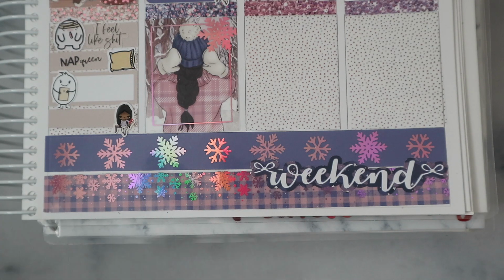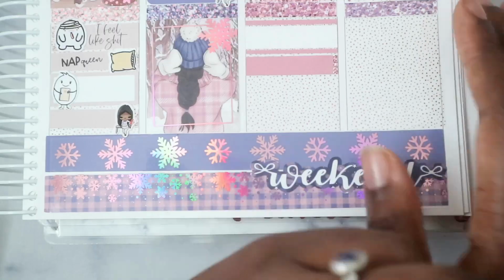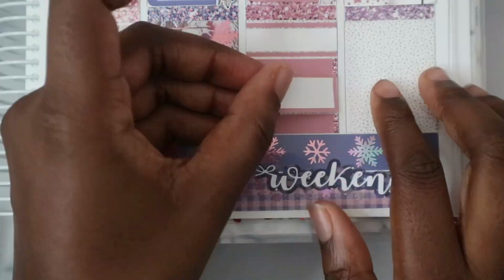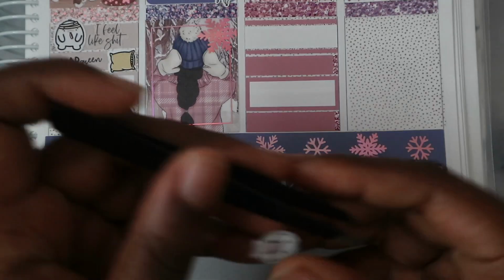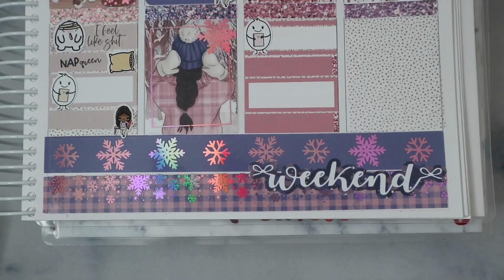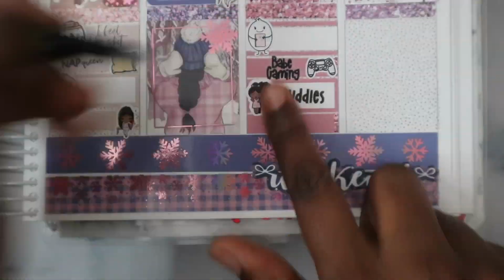On to Sunday. So on Sunday I marked sleeping in with a bed sticker from Carly Plans and a sleep in script from Mick Plans. And then marked having a lazy day with a couch sticker from the kit. Then marked a plan with me binge with another Olive Studio character.